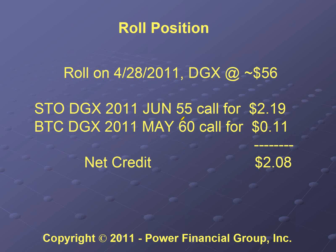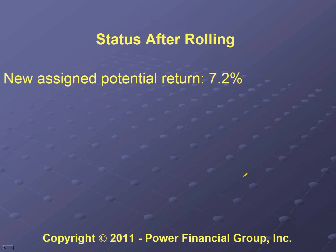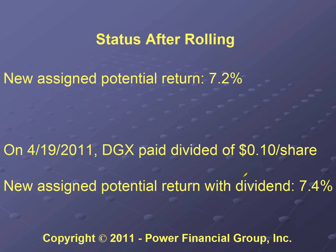We closed the May 60 that we were in, and we sold the June 55 for $2.19. We got a net credit of $2.08. Now our new assigned potential return was 7.2%. Also, as I said, the company pays a dividend, and on April 19th it paid a 10 cents per share dividend. So that's a positive for our return. Now the assigned potential return is 7.4% due to the dividend.